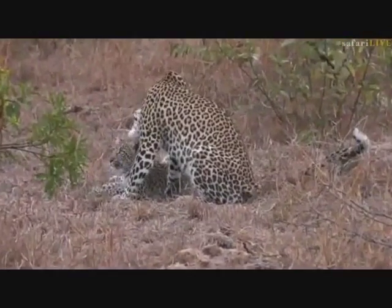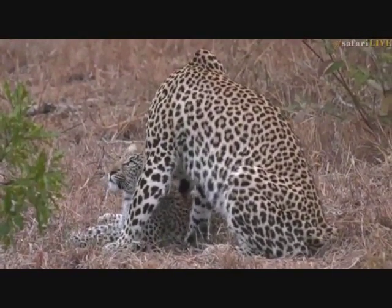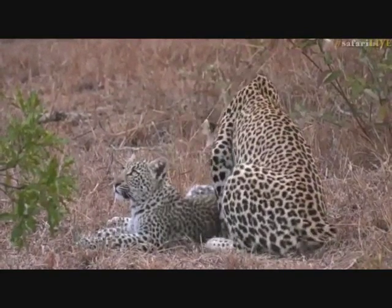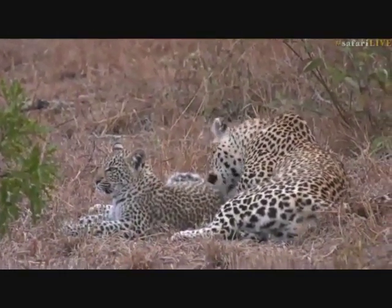I think maybe this cub has been told off as in like, you're not clean enough. That was very decisive of her all of a sudden. Bath time for the little one.